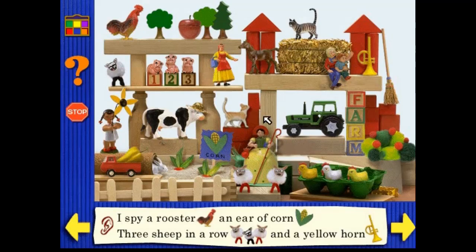Alright, where's the chicken? Oh, okay. A rooster! Corn. An ear of corn. Wait, it's supposed to find the sheep, right? Where'd it go? Three sheep in a row. Just like Bo from Toy Story. Okay. A yellow horn. You solved a riddle. I spy a rooster. Hey, terrific!